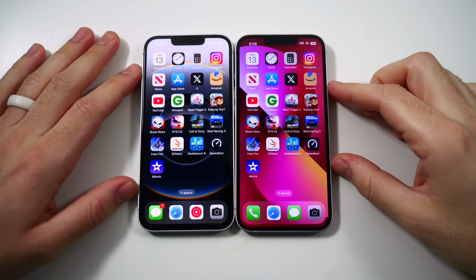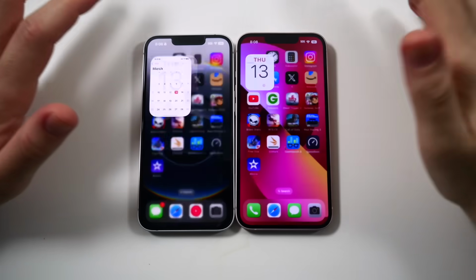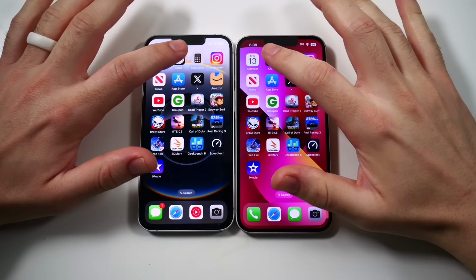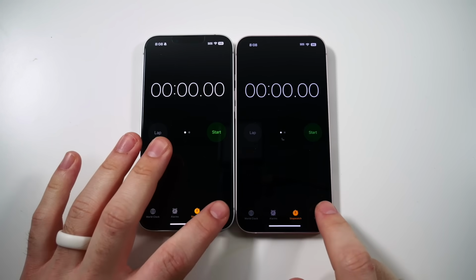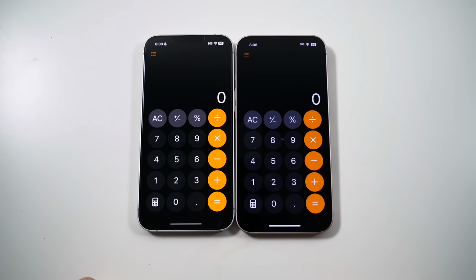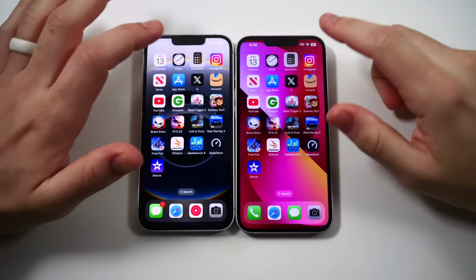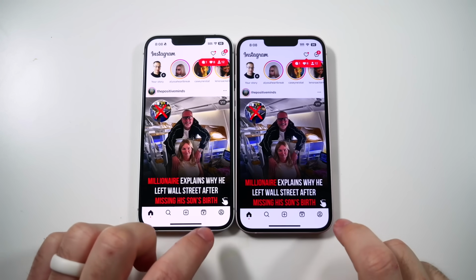All right, guys, so both of these phones do have everything closed out. Let's go ahead and begin with calendar here. And you could see no massive difference there. In the main applications, there shouldn't be any big difference. Let's go to clock, and you'll go over here to stopwatch, timers, and all that. Let's go into calculator, and basically exactly the same. We got a little bit of dirt there on the iPhone 13. We'll swipe out. Go into Instagram, and you'll see that was faster on the 16e.